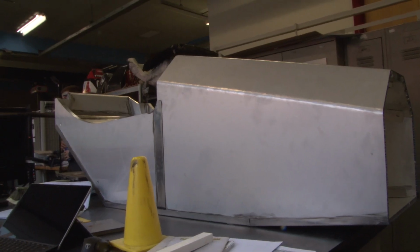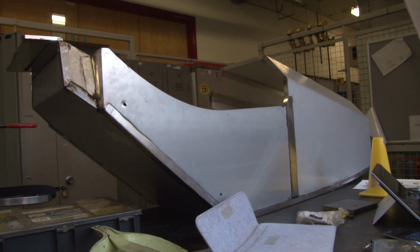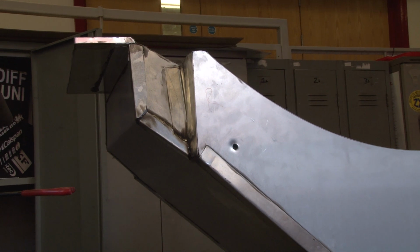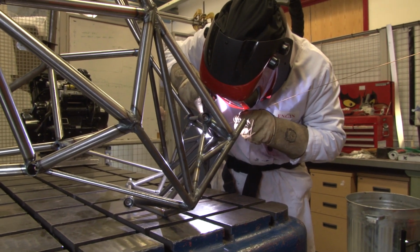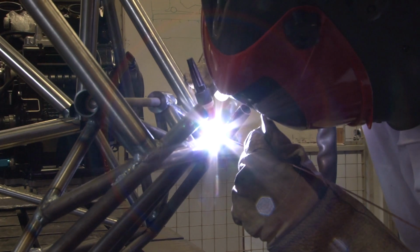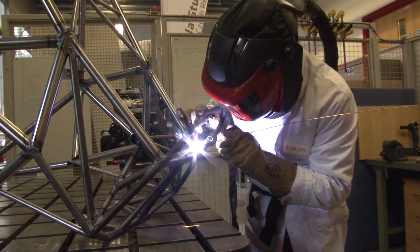The monocoque half is much like this car from last year. That has now been assembled, obviously not vinyl or anything yet, and the space frame is just being finished off, filling in welds from our technician. So that's our current progress in terms of tangible manufacture.